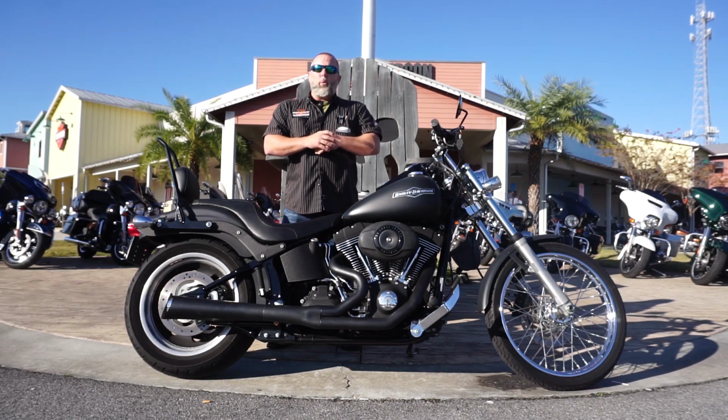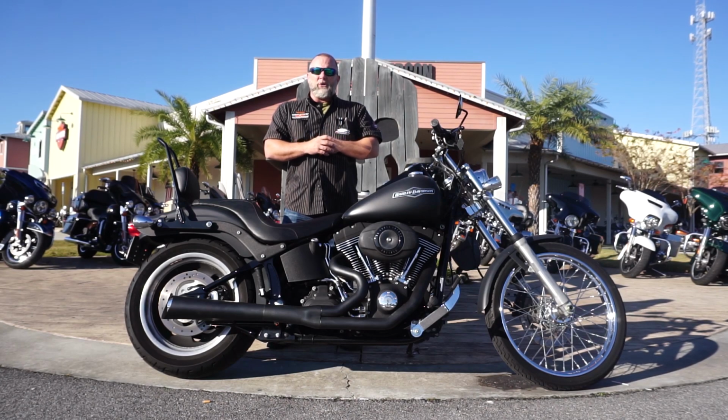It's also got a 2-into-1 exhaust. It's the Reaper pipe. It sounds amazing, guys, when you got this thing all cranked up.